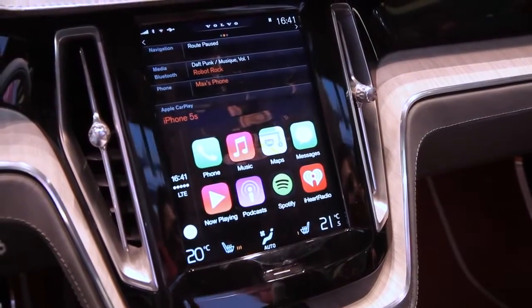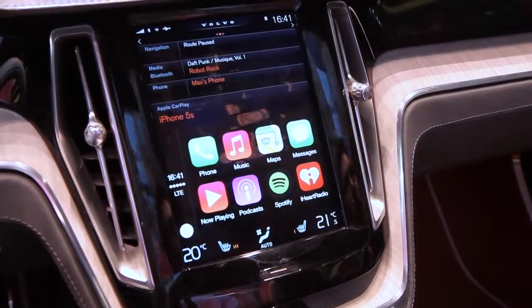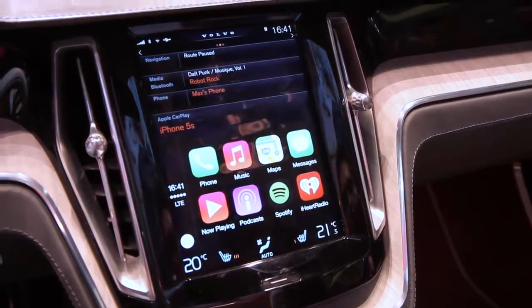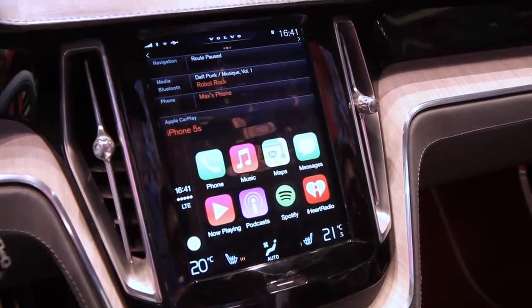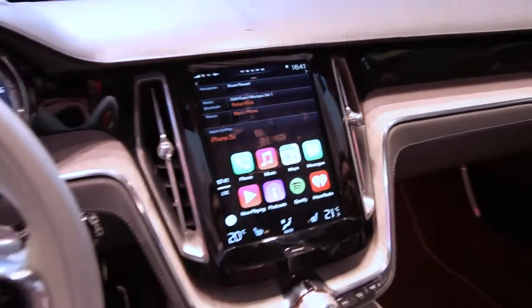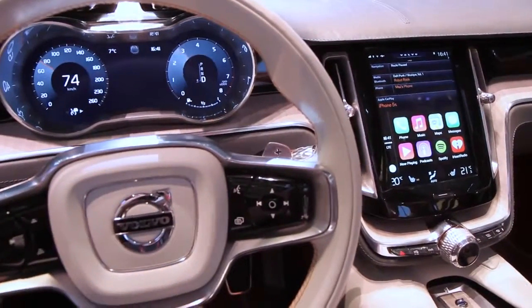So we're talking about Apple CarPlay, which is the smarter, more beautiful, and more fun way to have your iPhone experience inside of the car. As you can see, it's very familiar. It looks just like your iPhone experience, and it's something that we pride ourselves on, that you will be able to step in easily and know how to work it.